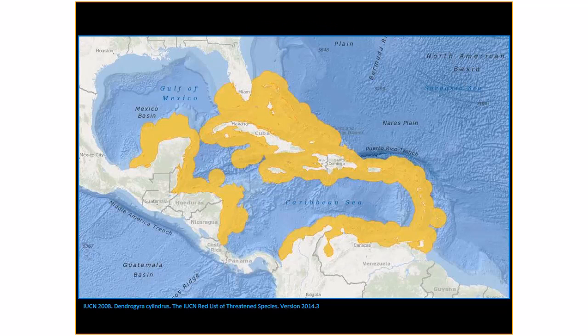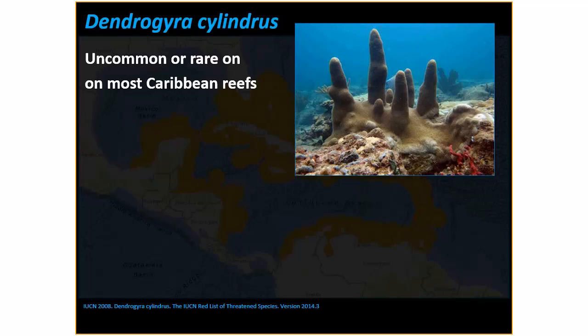I'll talk to you guys about the development of the monitoring program, we'll look at the population distribution and abundance, and then I'll finish up with the actual population status and how we plan to move forward with the management objectives. Brief overview, this is the global distribution of Dendrogyra. Dendrogyra is restricted to the Caribbean basin, found throughout.